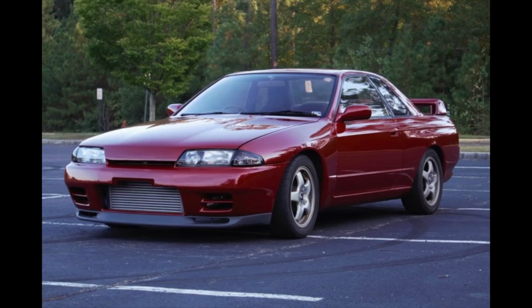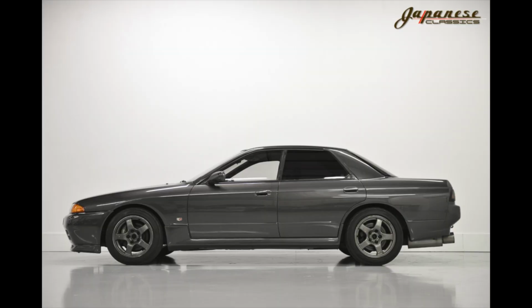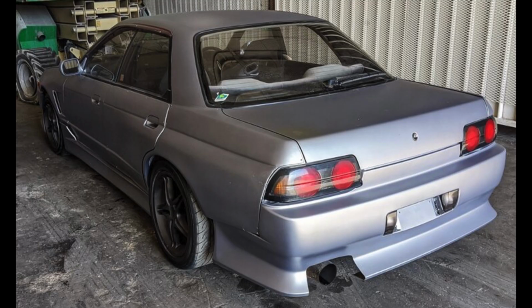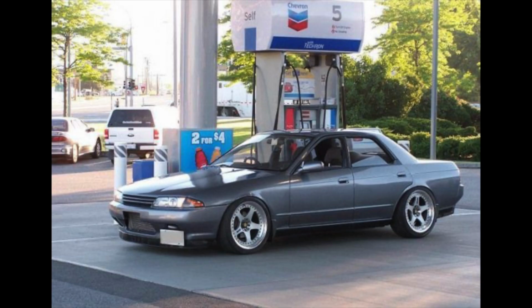The GTS and GTS-T both have a 2-liter inline-6, which is fittingly named the RB20. The GTS is a rear-wheel drive, naturally aspirated 2-door as well as 4-door Skyline that makes 155 horsepower, being powered by the RB20 inline-6 that was mentioned earlier, while topping out at 118 miles an hour or 190 kilometers an hour, with it reaching 60 miles an hour or 96 kilometers per hour in 8.6 seconds with its 5-speed manual and 9.3 seconds with its 4-speed automatic.